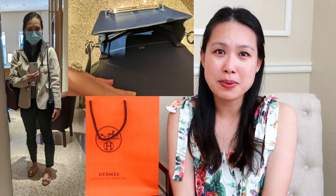And then I tried on the Roulis based on my SA's recommendation. It looked really nice. Very similar to the Constance in style and shape, but it's not adjustable in the strap. It's just one strap, but it was fine because it was the right length for me. It has compartments inside, and the front was just a slip, so the flap slips in on a metal thing. So there's no actual locking mechanism. But I did like that one as well. It looked really cute.